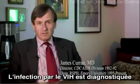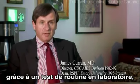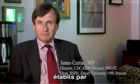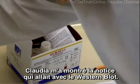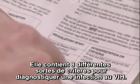Well, HIV infection is diagnosed with rather now routine laboratory tests, for which there are criteria for diagnosis established by the manufacturer, FDA. Claudia showed me the package insert that comes with the Western blot. It contains 8 different sets of criteria for diagnosing HIV infection.